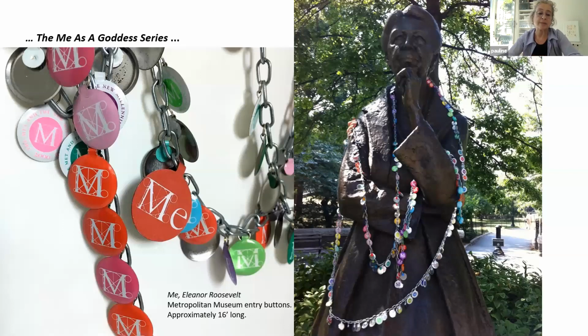So again, those art pieces I made with salvaged found objects. That's me as Eleanor Roosevelt. She's amazing. This one is amazing, what she did. She created libraries, by the way. And here she is in Riverside Park, standing, nobody looks at her. So I gave her a necklace for people to look at her for a couple of hours. And I used the Metropolitan Museum tags, which don't exist anymore. And I made one as me, and she wears that, and she's a goddess for 2 hours.